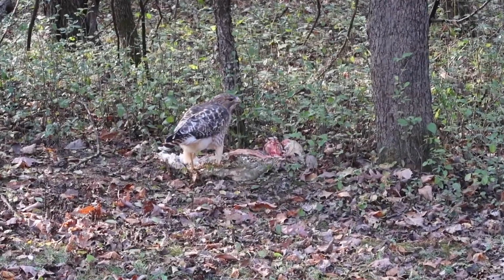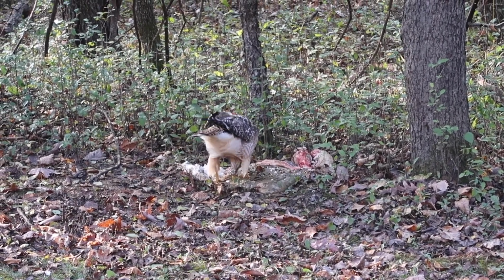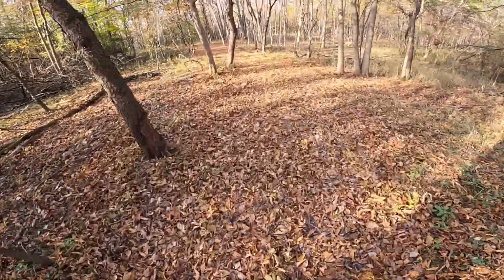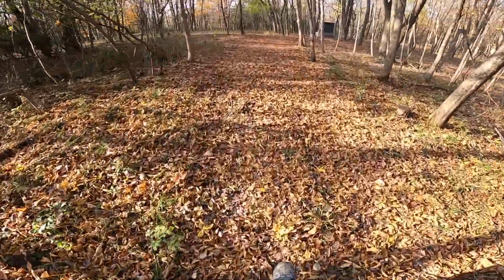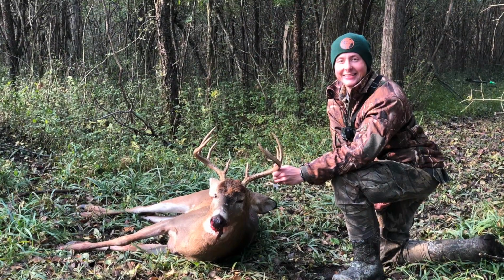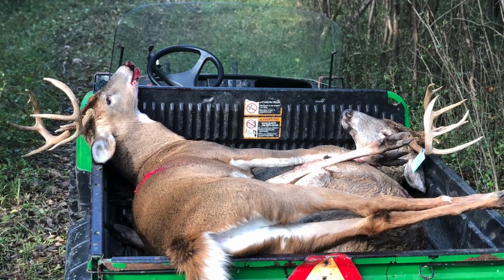Then as we got back to retrieve my deer, a very big hawk was eating the remains of my deer from last week. Well, we just got my uncle's deer loaded up. Now we are heading back to retrieve mine right now. Unfortunately, my camera was not recording when we retrieved the deer, but it was a decent 9-point, and here is it side by side with my uncle's.